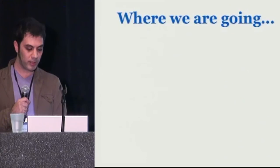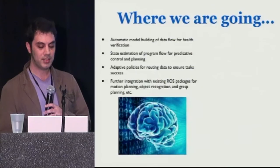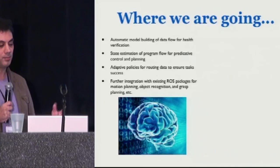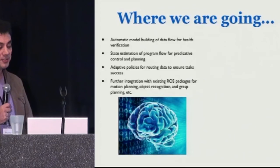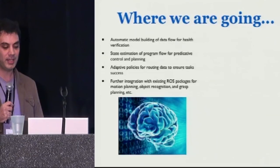So where are we going? We saw the beginnings of Commander. Just opening up to scripting languages and distribution is important, but we also want to put some more smarts in there. We want to add more complexity that still maintains easy-to-use interfaces at the high level, but also has some smarts underneath. So we're starting to push in that direction and look at how we put in some machine learning under the hood. We're very interested in things like automatic model building and data flow for health verification. What does that mean? Well, if I run a block 100 times and then I run it the 101st time and something doesn't look quite right, the very least we should do is say, hey, something's not right, pay attention to this.